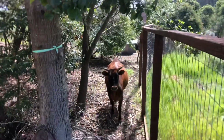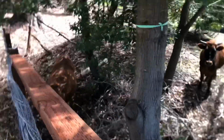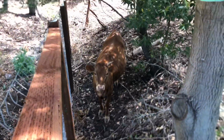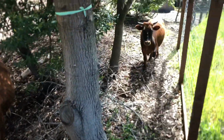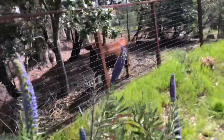Oh, don't be afraid. That's Mocha. Which one's Mocha? Mocha's the one on the left. That's Mocha. Yeah. Right there. And wait, where is she? There she is. And that's Polly. Polly's shy and Mocha's not. Those are mini cows in Tiburon, of all places.